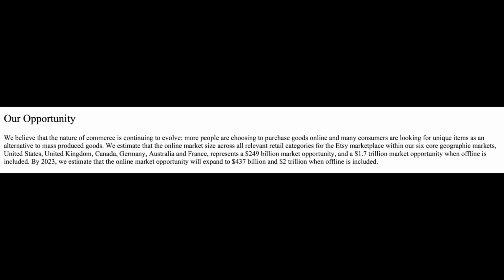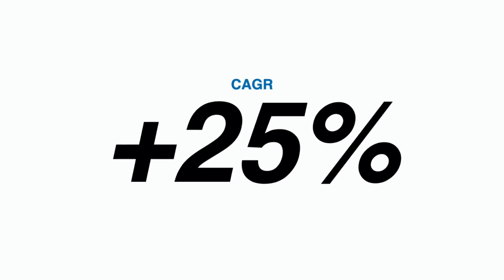We estimate that the online market size across all relevant retail categories for the Etsy marketplace within our 6 core geographic markets, which are the United States, United Kingdom, Canada, Germany, Australia and France, represents a $249 billion market opportunity, but by 2023, they estimate that the online market opportunity will expand to $437 billion. So that is a compounded annual growth rate between 2020 and 2023 of just over 25%.